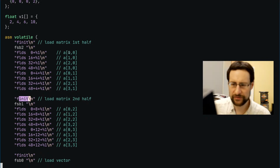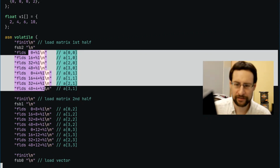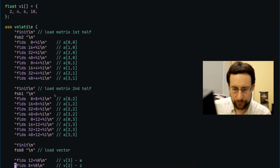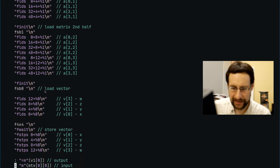Of course, those values in the matrix, 0,0, 1, 2, 3, are indexed in the matrix. I hand computed those relative to the programmer-specified memory reference passed in there, so plus 0, 16, 32. I might use the GCC assembler template a tiny little bit out of spec. Leave in the comments below if this triggers you. So loading the second half of the matrix from 0 to 3,3. And then last but not least, loading the vector.